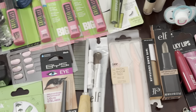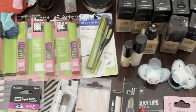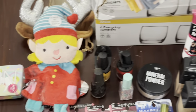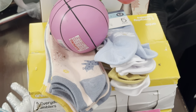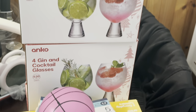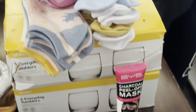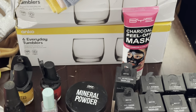So you got nails, face shavers, lip products, mascaras, a whole bunch of foundations, powder, some nail polishes, face mask, and some toys. Got some socks and a whole bunch of glasses. So we've got three completed boxes of the four gin and cocktail glasses, and we've got two boxes of the everyday tumblers, so that's really nice.